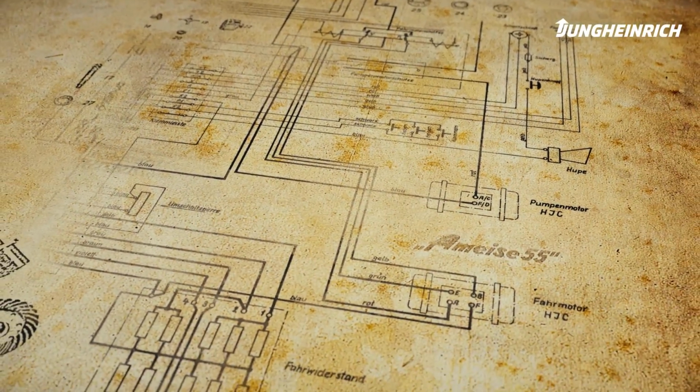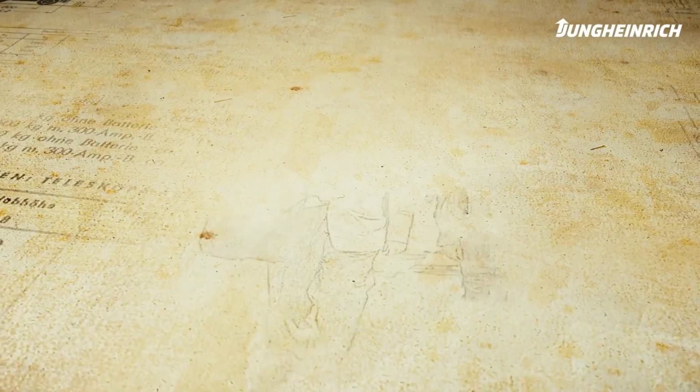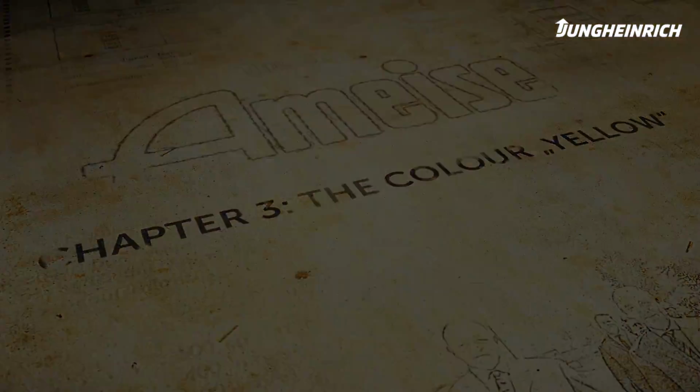In 1953, Dr. Friedrich Jungheinrich developed a new forklift, the Ameise. Today, it's synonymous with an entire field of technology.